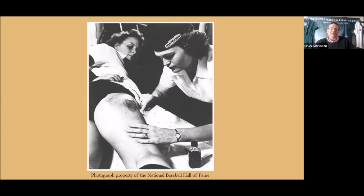Whenever talking about the subject of women in baseball, and of course how it ties into our Diamond Dreams exhibit, the always popular subject is the All-American Girls Professional Baseball League, and this is a classic photo that is in the exhibit as well. This is a really, really classic photo. It shows what happens when you play baseball in skirts and satin shorts that don't cover a whole lot when you slide.